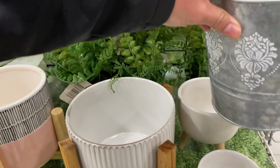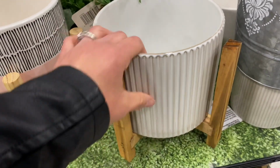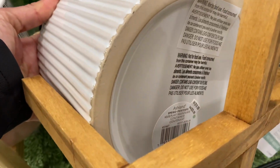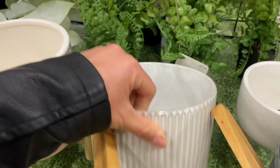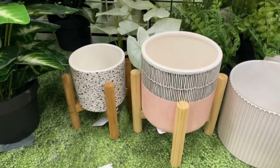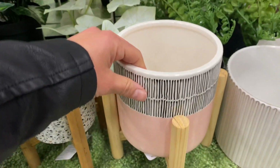Look at this white one here. I like this one. Nice size. Sansevierias look so nice in these kind of pots. I really like how they look. Really dresses them up. Oops. It's kind of hard to record and try to show you guys prices, but I'm trying to do my best and be careful at the same time.